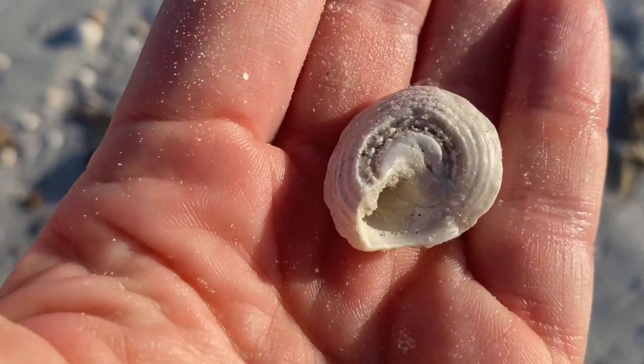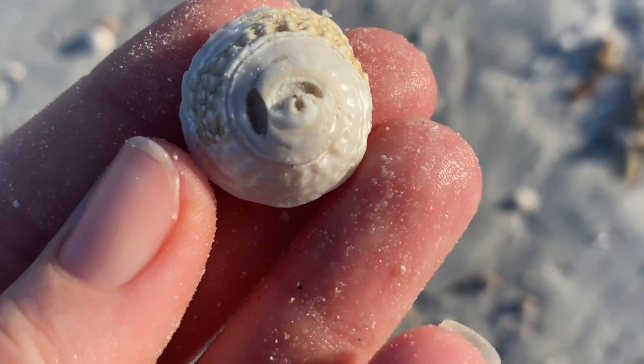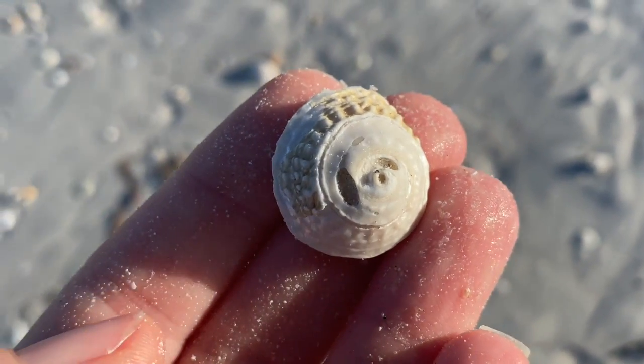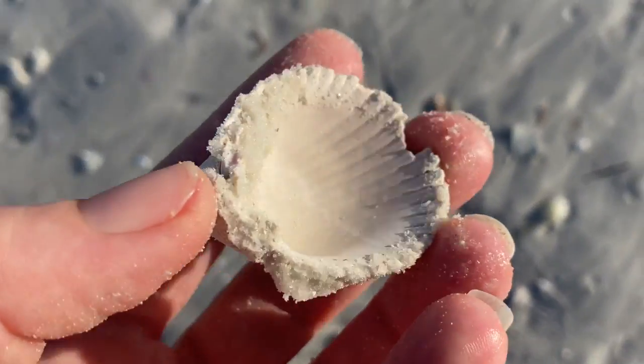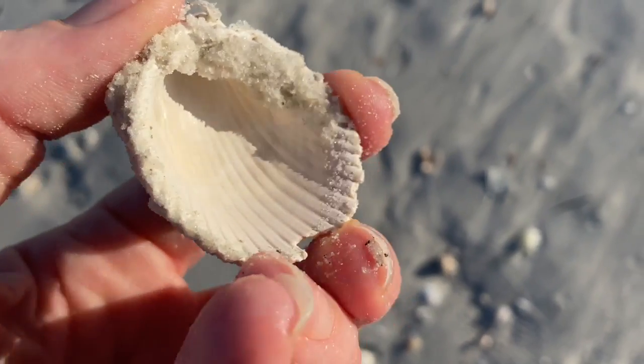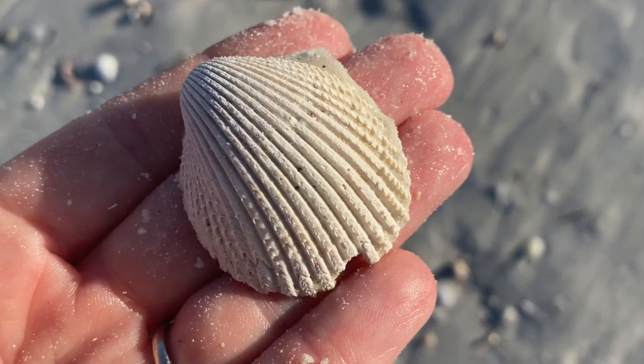So that, now I know what this is. It is not a sundial. That is a long spire star shell. Kind of cool. I do not get those at my normal beach. I am normally down much more south of Honeymoon Island. That is an albino prickly cockle. Oh, neat. Neat that you have them up here too.